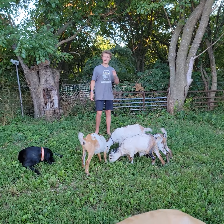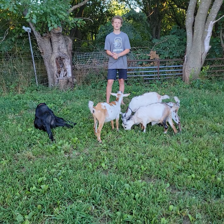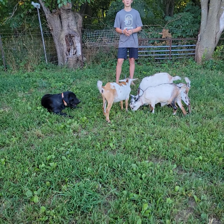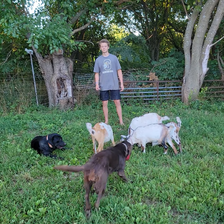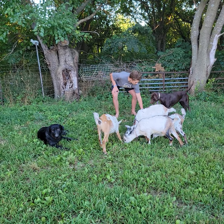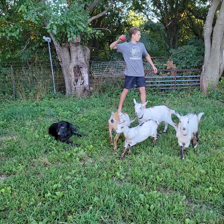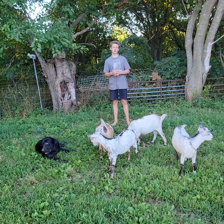But after that, the next week passed, and they started getting way too much energy, bouncing on everything, jumping all over. They were super, super cute. And now they've just gotten way bigger. They still like to climb on stuff, just not as much, because they're a little bit older. But overall, Nubians are really good.